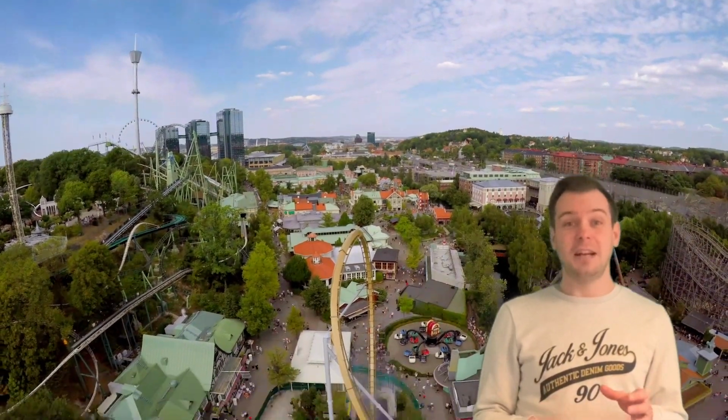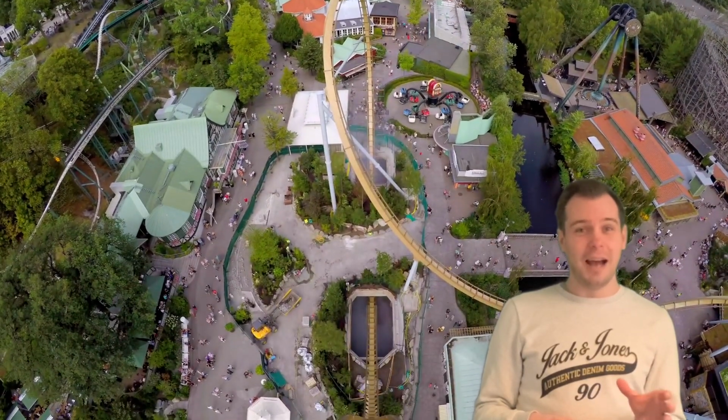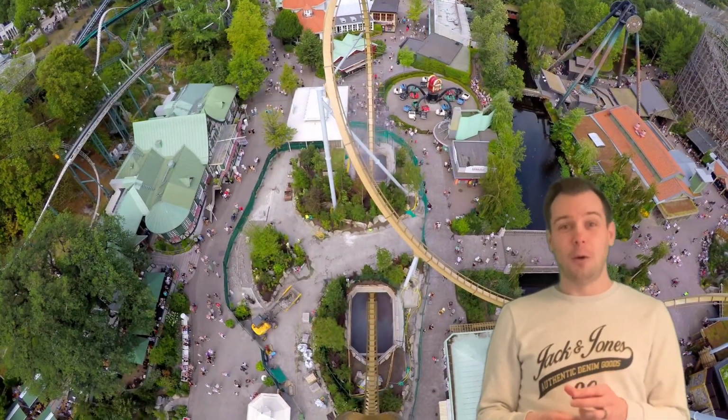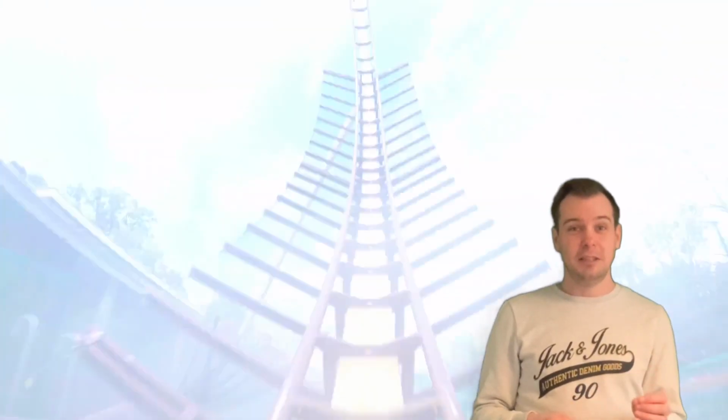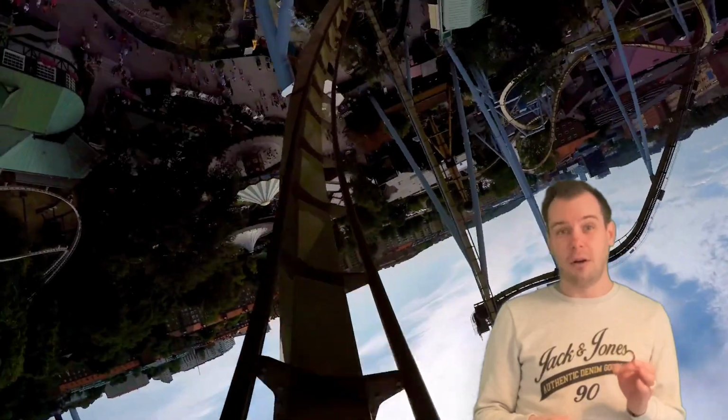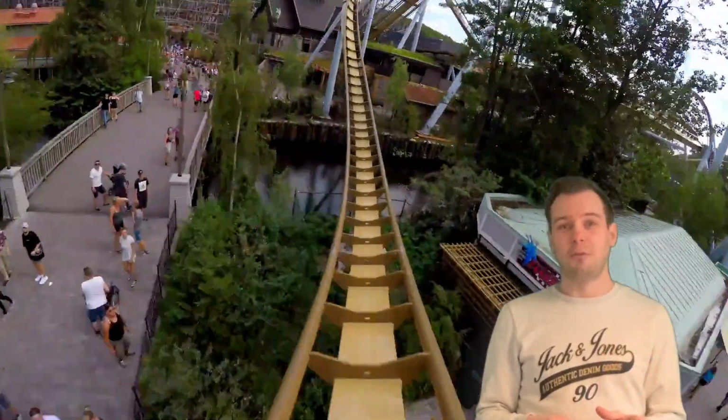Liseberg and B&M decided to go with a little bit of a bold idea here because Gothenburg is known for its mud and that means it is hard to build tunnels. Liseberg decided that that's a very cool feature of Valkyria. We agree, it was a really good thing.